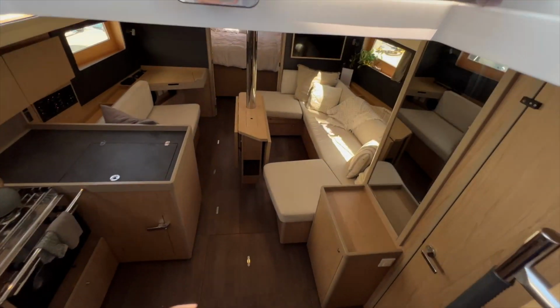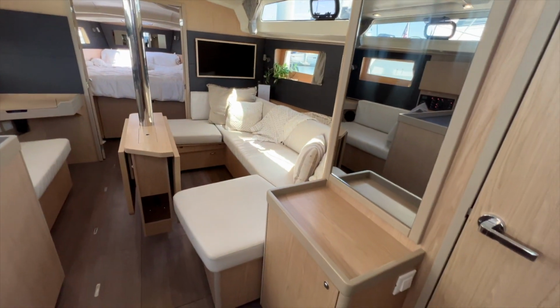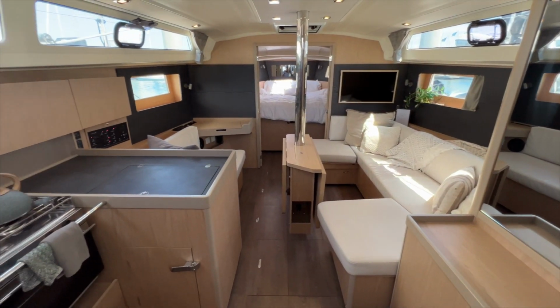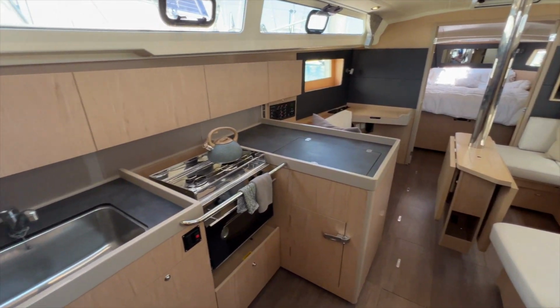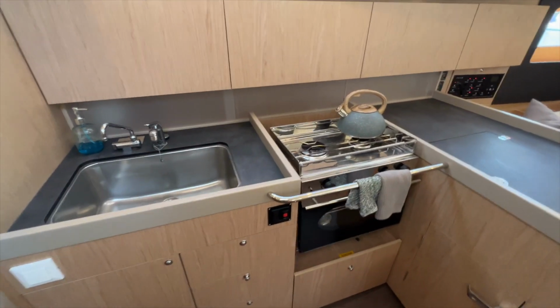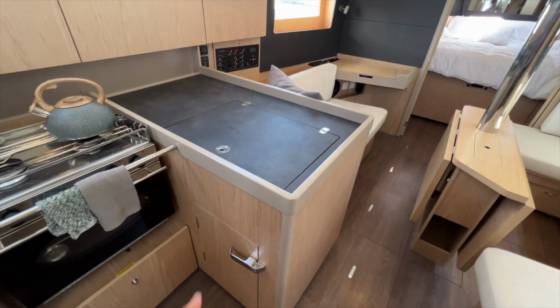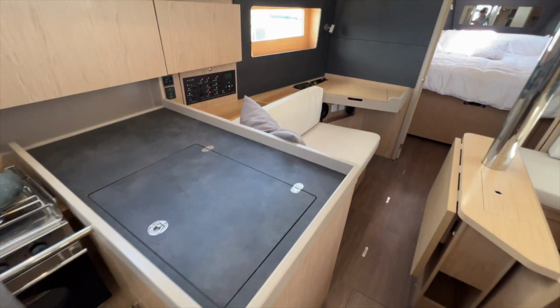This boat has 3 cabins and 1 head. Pan across the beautiful light oak interior. L-shaped galley. Stainless steel sink. Got the gimbaled stove and oven. All refrigeration, that's top and front loading.